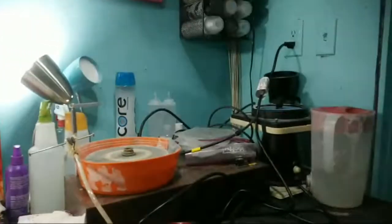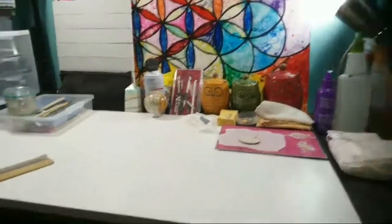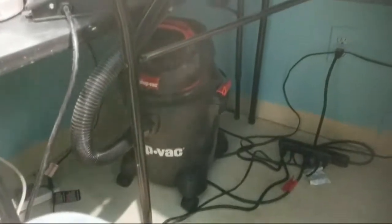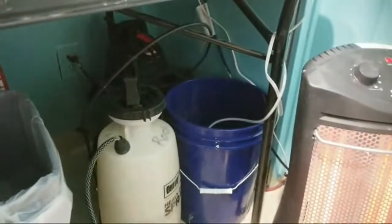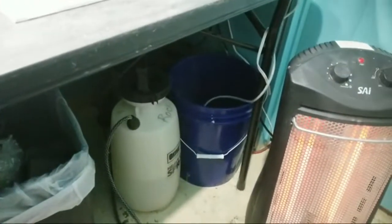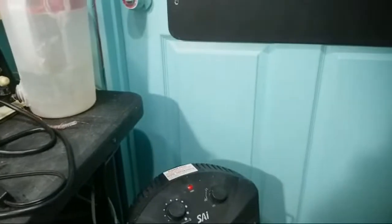I just spent the last almost 10 minutes talking about my new setup here. Under the table, I got that hooked up, ready to go. So when I'm using my box right here, I can suck out any of the dust that gets in the air. Trash can, boring. Water system for my flat laps, and a bucket for used water to drain into. And then, of course, my heater, which is on all the time because I'm cold-blooded.